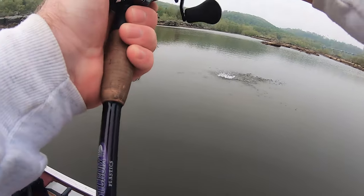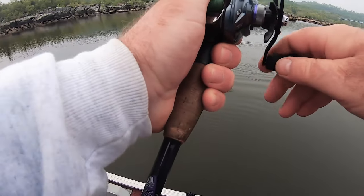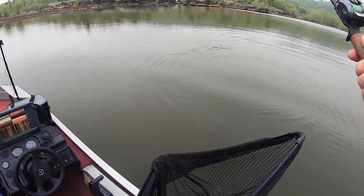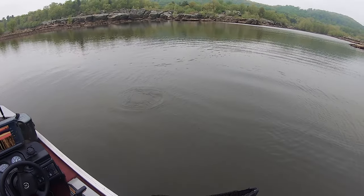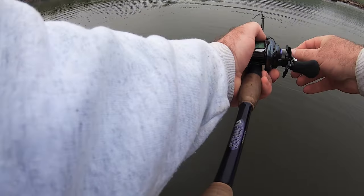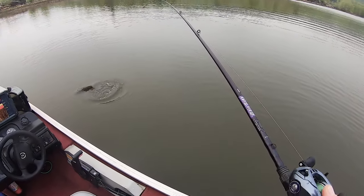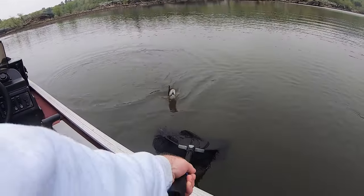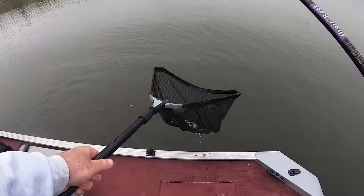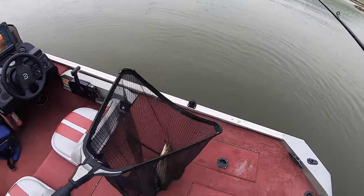All right, guys, and fish on. Ooh, this one is nicer. Yeah, he is fighting. Under the boat. Nope. Nope. All right. There you go. This is a nice smallie. Wow. Let's see.